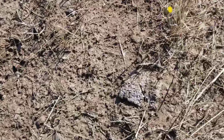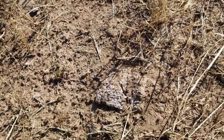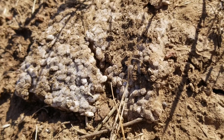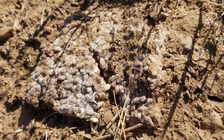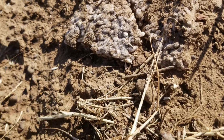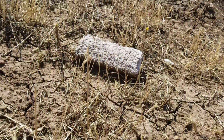Is this real, or is that something gross? Let's check it out. I'm not really sure. I don't really want to touch it. Let me get the thing. So, totally thought this was botryoidal. It's styrofoam. Gross. There's more of it.